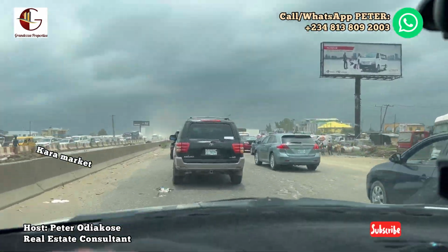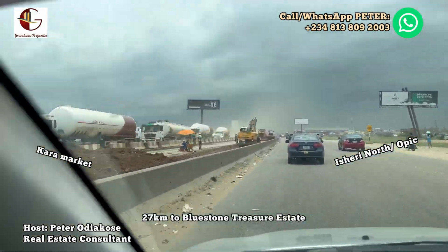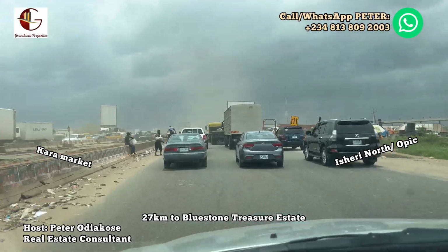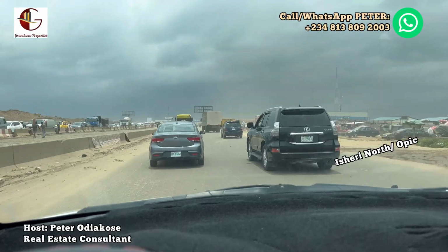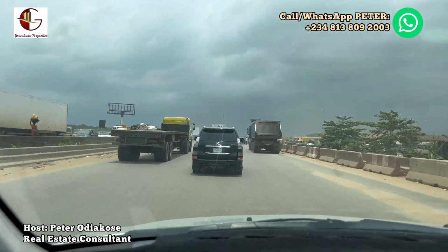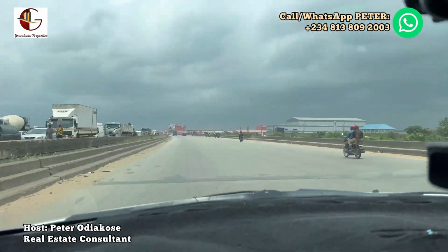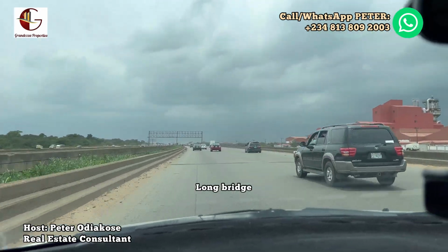This is the popular Kara market to my left, and then Isheri North and Opic to my right. That's the Opic Event Center on the Lagos-Ibadan Expressway. This axis has been gaining a lot of attention from property investors over the years, and the reason is not far-fetched. In the property market we call this axis the Lagos-Ogun market, because of its close proximity. Both states are closely knit at this axis.